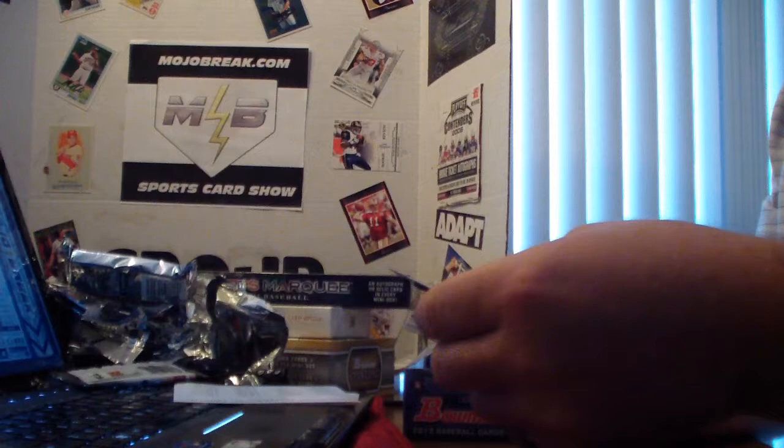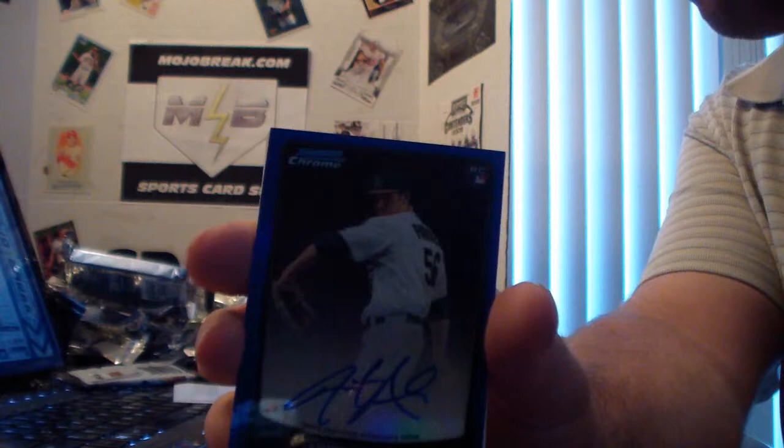Base. Corey Lebron, base. Richard Jones, Daniel Corcino, Adam Duvall, David Medina, Brennan Smith. Could be another blue in here. Couldn't tell. Clayton Kershaw, Miguel Sano for the Twins. Wow, Jared Parker, blue for the A's. Jared Parker, autograph for the Oakland Athletics, blue parallel. Numbered to 250, 127 of 250.